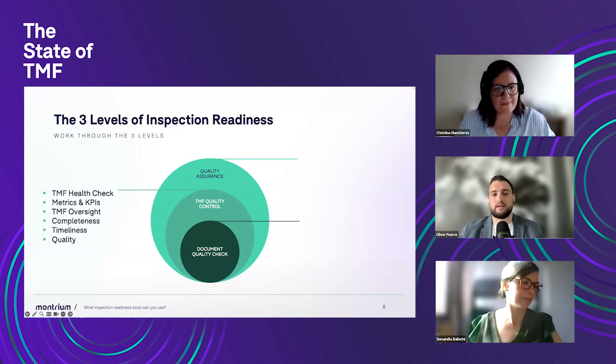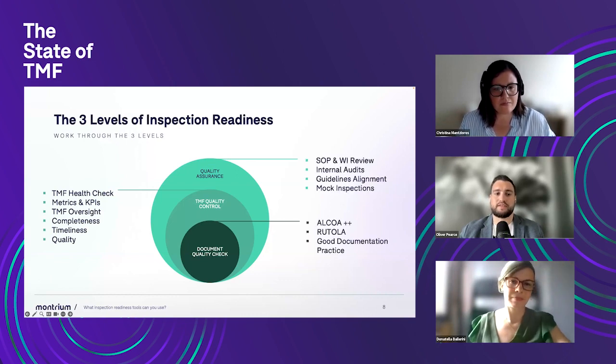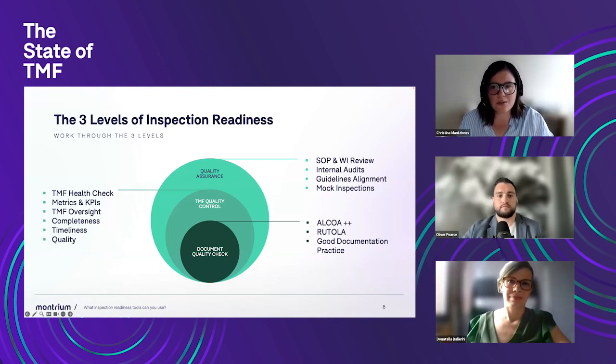So, Christina, if I think about the first level of quality assurance, what are some of the things you already want to be thinking about when it comes to these levels of inspection readiness? So at the quality assurance level, we're looking at our quality system, right? So you want to be sure that you're reviewing your standard operating procedures, so your SOPs, your work instructions, to ensure that these are always up to date with what's actually going on in your day-to-day, right? That's the key, is to make sure that your day-to-day reflects what you've put into your processes.